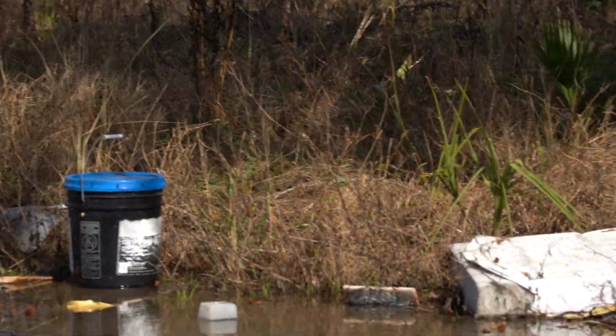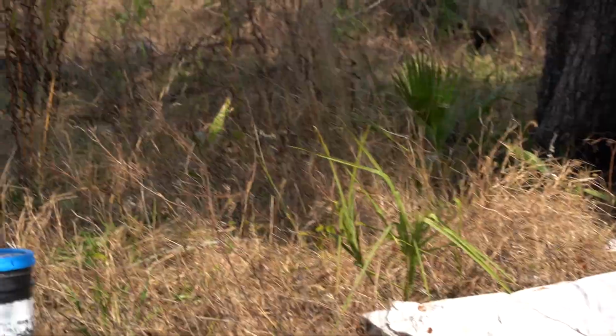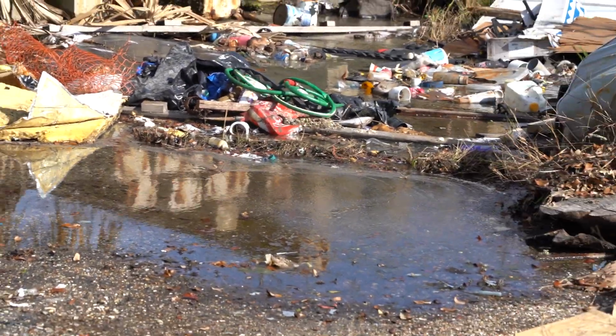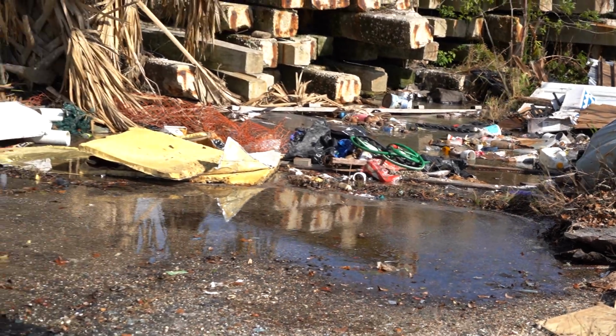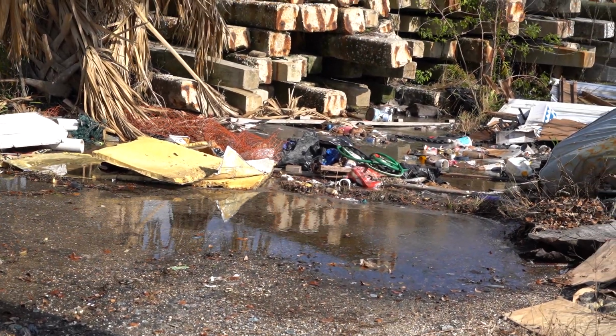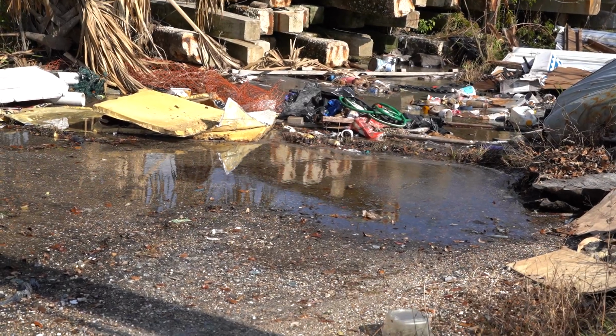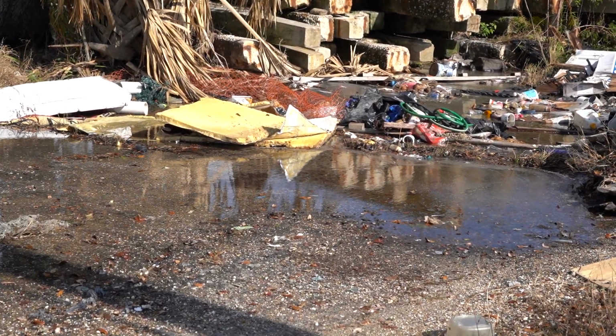So we still have a lot of work to be done to fix the safety and health risk, because when the water's turned off out here, and it was 3 days in December, you can have backflow. You can have any bacteria that's in these puddles get into the water system.